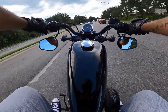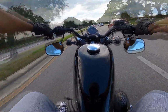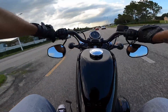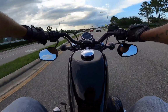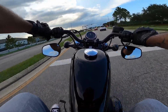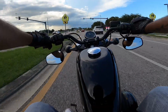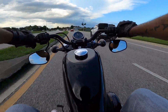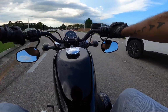Man, this bike moves. Holy guacamole. It's lightning. You can feel every bump in the road on this bad boy too. But the suspension is going to be changed anyway, so I'm not worried about it. You kind of got to know what you're getting into before you buy a Harley Davidson. They're rough, they're American. You know what I'm saying? You just gotta kind of know what it is that you're getting into.